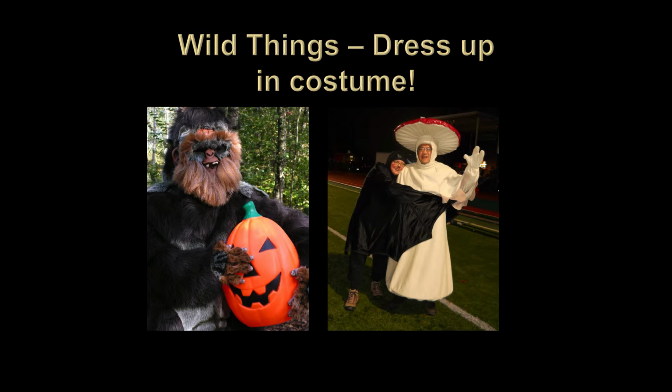Come to the nature park, regardless of what the weather is. This is myself and my fiancée Lori, dressed as a bat. I'm the mushroom.